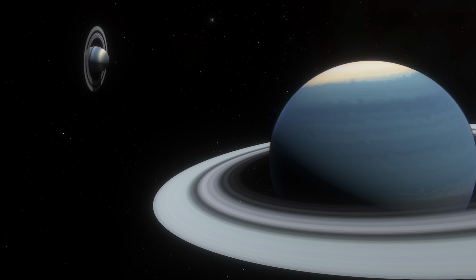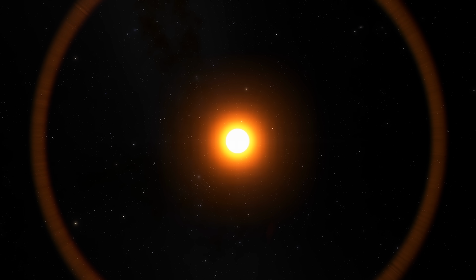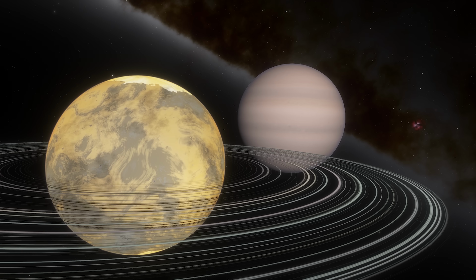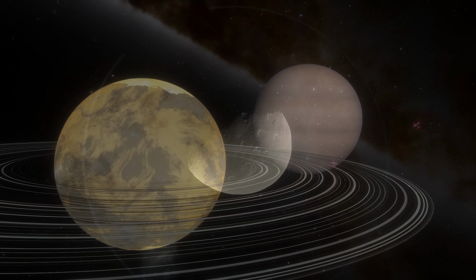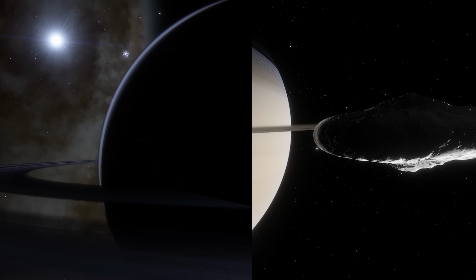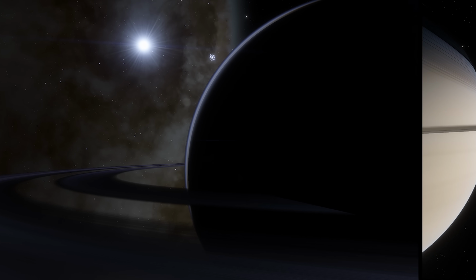Not just around gas giants, but around Earth-sized worlds, brown dwarfs, infant stars, dwarf planets, and even moons themselves. Any world can have a ring system if the prerequisites are right. But what are those prerequisites? Well, there are two main hypotheses for how ring systems come to be formed.